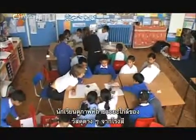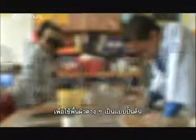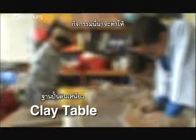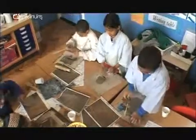The children are using the close-up photos they took of the materials at the mill to replicate the textures in clay. It will hopefully get them to think about the different types of materials that were used in constructing the mill.